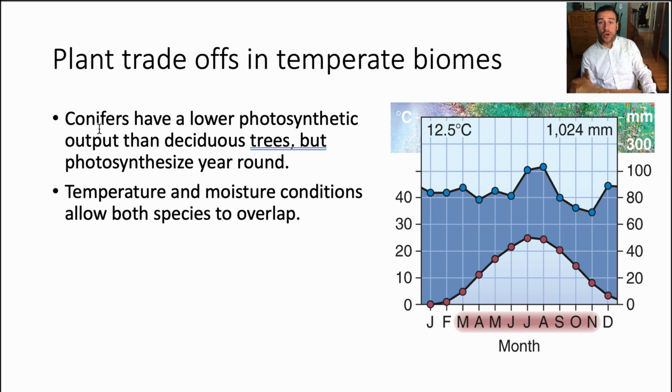So let's say you have a warmer day in the winter and you get some snow melt at the root surface. Conifers can actually suck up some of that water and photosynthesize, upregulate their photosynthesis, and store sugars. Whereas deciduous trees, once they enter dormancy, that's it. They don't have leaf material.